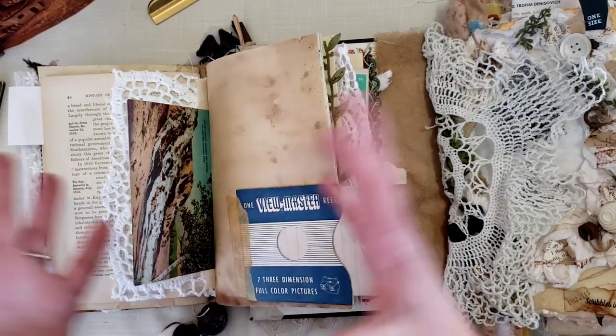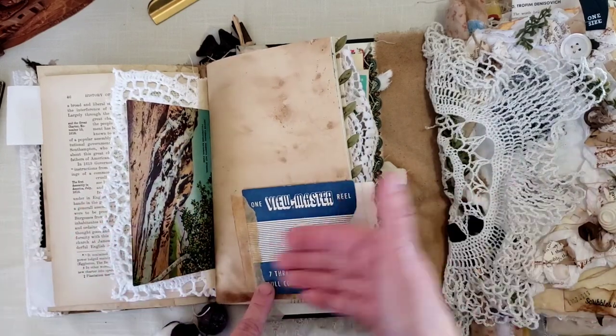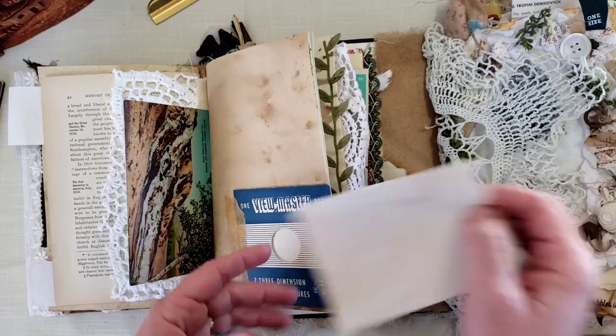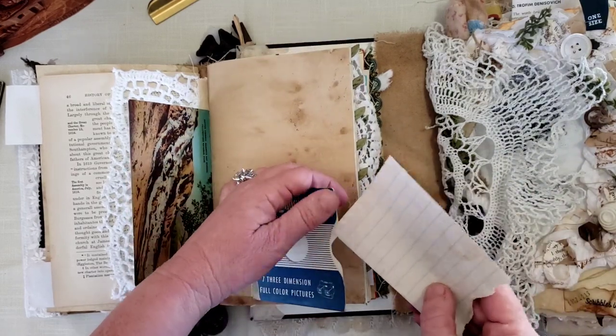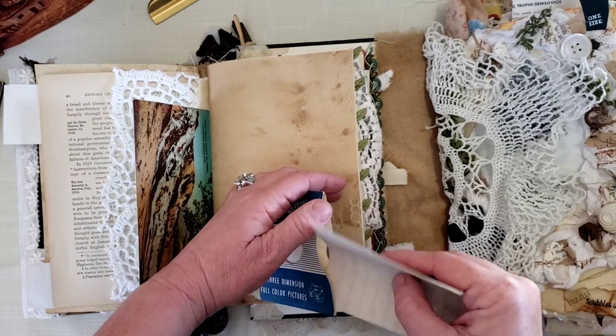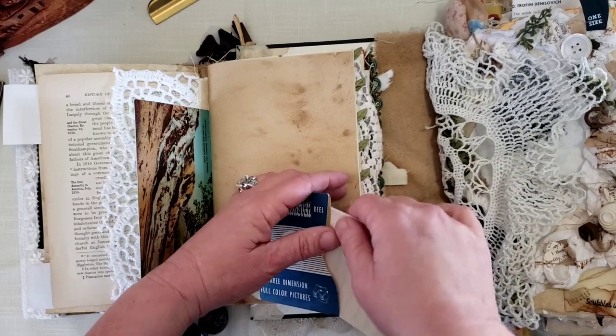I wanted more of a, I can't explain it, but I just wanted more of a vintagey feel. But you can certainly make a tag or even use this and put a picture there or a stamp, anything like that. A stamp is probably more of my style of what I would do if I were keeping the book. I'd probably put a stamp there or just writing.